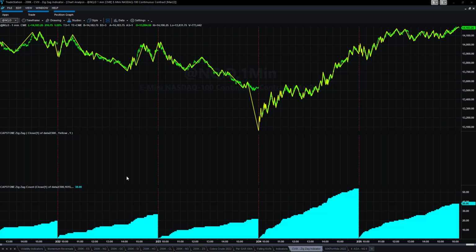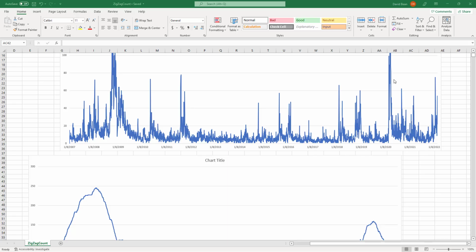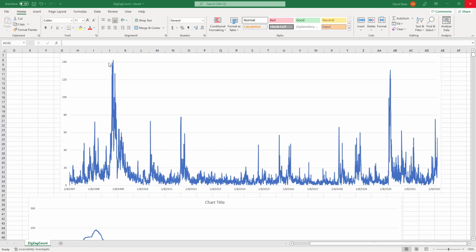So here is the zigzag indicator. 38 zigzags today, which is a pretty high count. We're going to look at the 200K trades. The CVIX is at 1.38. I continue to work on better intraday volatility indicators, and you see one here. This is the number of zigzags in a day.